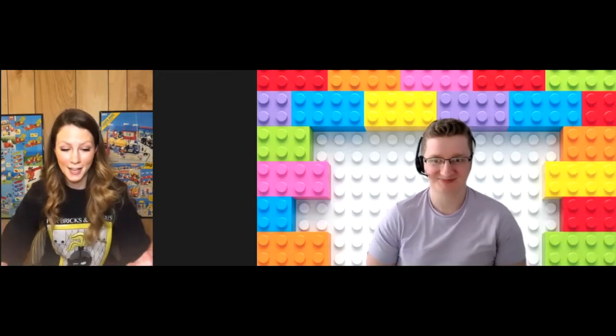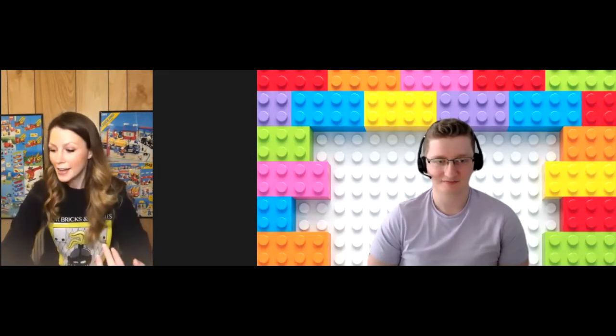Okay, so we're going to put our Lego knowledge to the test today. Christopher has selected 10 instruction manuals and I've selected 10, and we're going to show them to each other, hiding the number. The other person has to guess the set name and the year it was released. I'm going to give a little leeway on the year because depending on the country you lived in, it kind of varied a little bit.